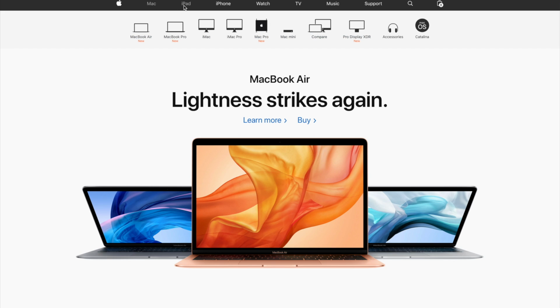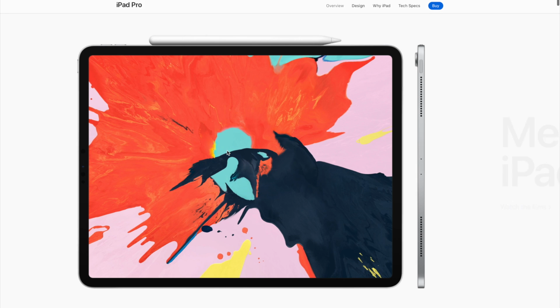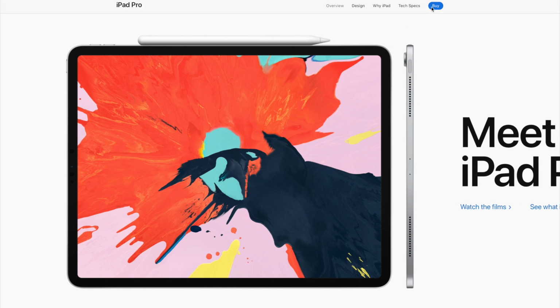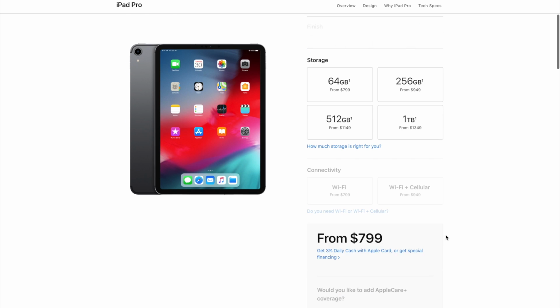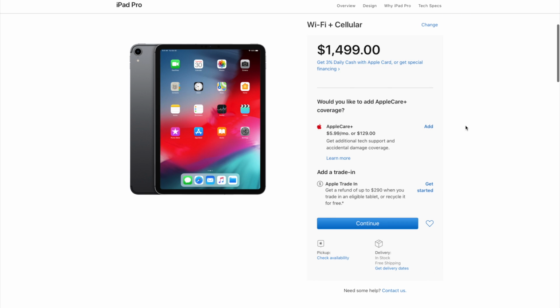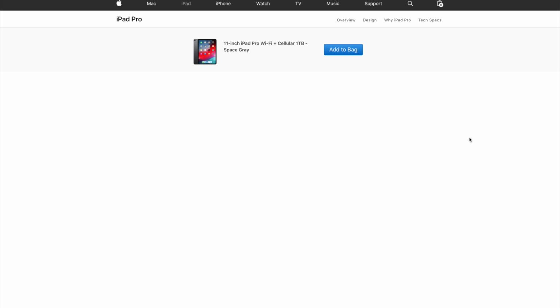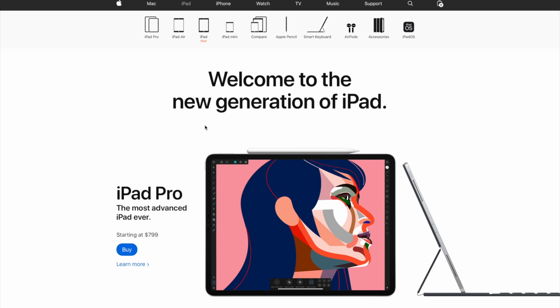So we have to go to the iPad. Now we start off with the iPad Pro. It hasn't been updated in 2019. We were hoping for it, but I guess it's a very strong and efficient little iPad. 1 terabyte and Wi-Fi plus cellular. It's $1,499 if you want to buy the maxed out version of the 11-inch iPad Pro. No engraving, thank you. And we add to bag. Now I go again, iPad Pro.